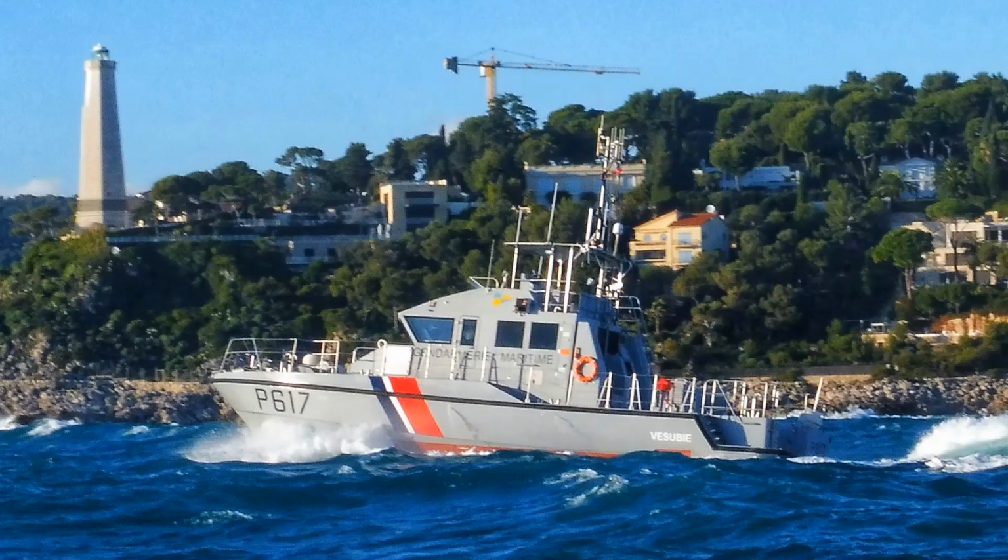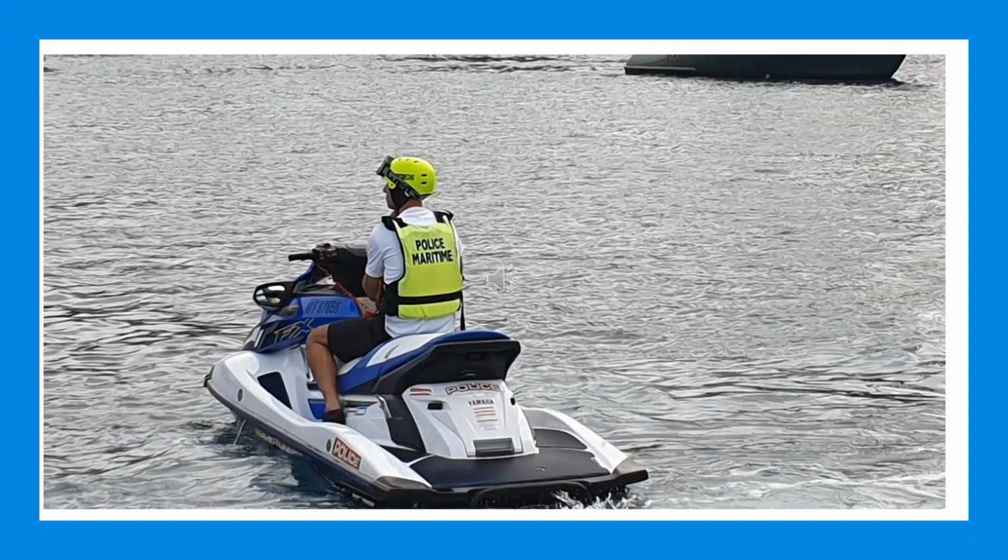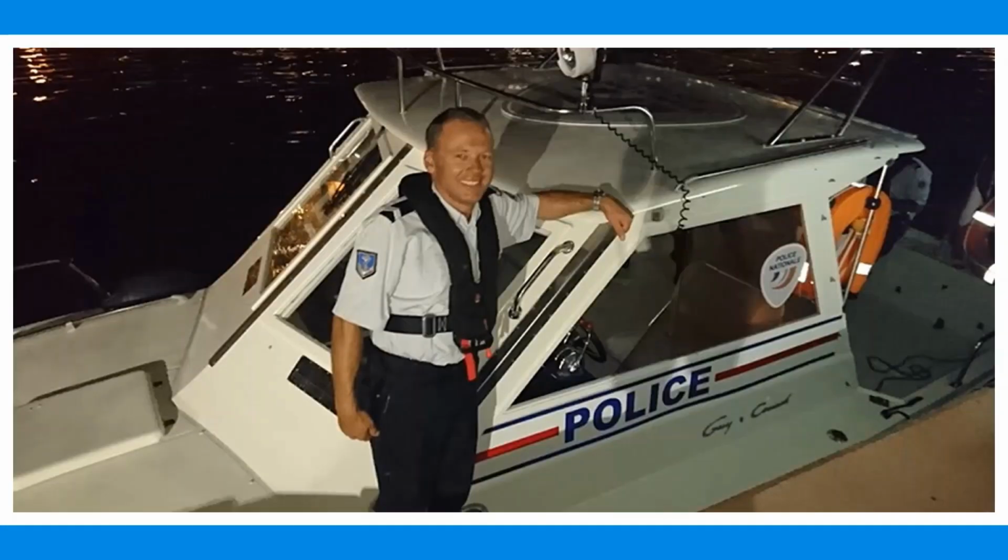And these are the people we want to keep on the right side of. This is a vessel of the Gendarmerie Maritime that patrols along the coastline. And we also see the police on PWC jet skis. This is an officer from the Monegasque police force. They're generally very friendly. They're just there doing their job and trying to keep you safe. And it's probably a better job than most policing jobs, I'd imagine.